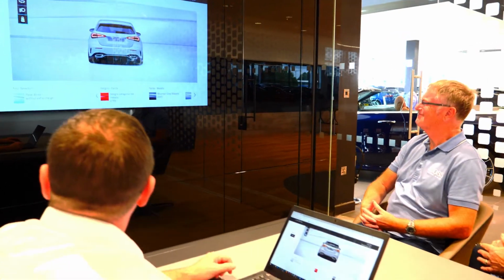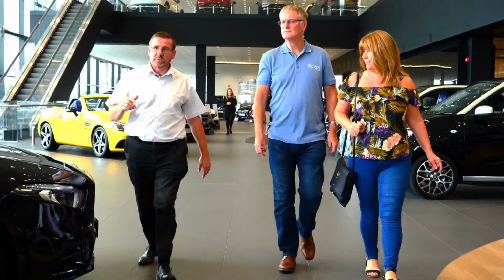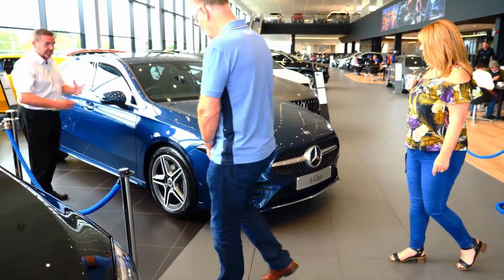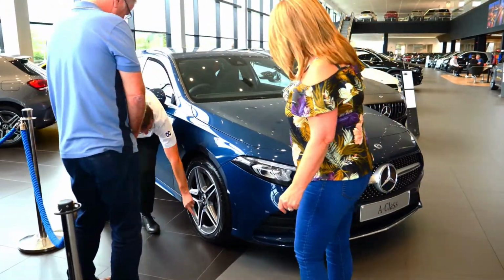They might come in thinking, yeah, I like blue. They see the blue, say, well, no, I don't like that, but I like the grey. So we'll look at that as well. We'll go with what the customer wants to do rather than push them down what we want to do, because at the end of the day, the car is there for a specific reason. It's not just a car. It's there to help them get around, etc.